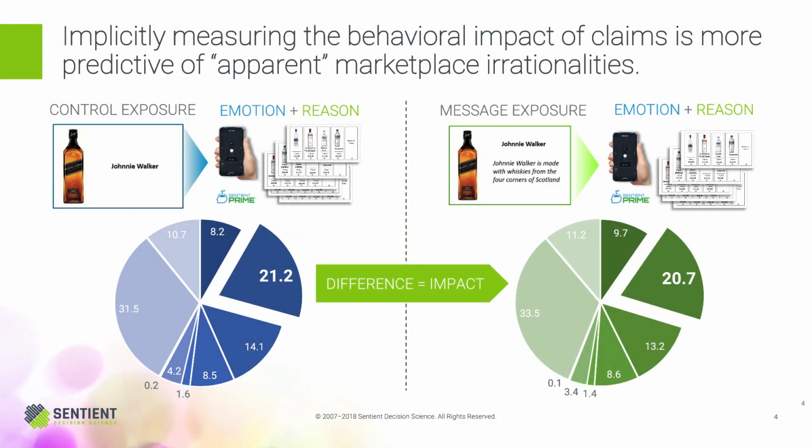Then we introduce a claim. For example, Johnny Walker is made with whiskies from the four corners of Scotland, and we look at the change in preference that's due simply to the introduction of that claim. So this is behaviorally derived psychological experimentation that includes both implicit and explicit conscious measurement.